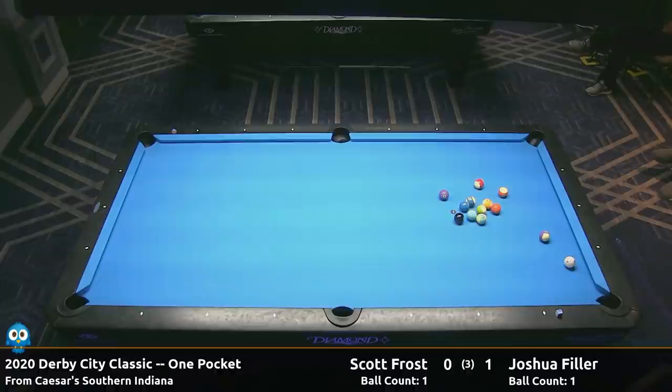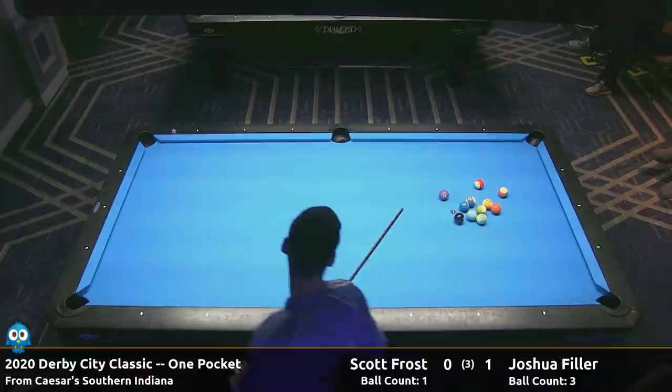Probably come up. He probably won't go into the stack here. Use the four ball, and he has the 11. If he can wiggle a few away when he shoots the four, and use the 11 to gain some more position, and maybe just get this pretty big lead here.